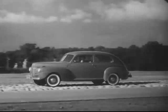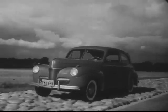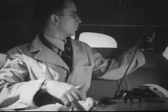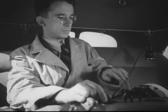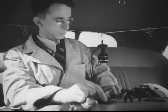Restful quiet in a car, even if it is traveling fast over brick roads, is one of the things demanded of the modern automobile. Some clever equipment was developed to let the engineers find out just what makes sounds, how they get into the car, and how to damp them out or silence them altogether.